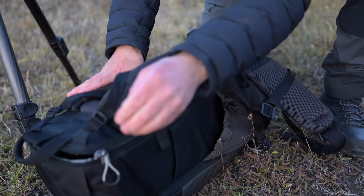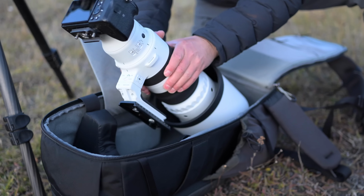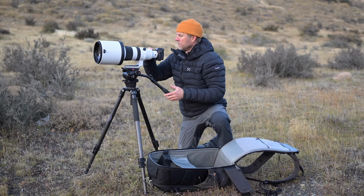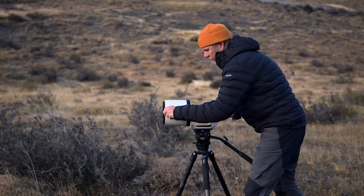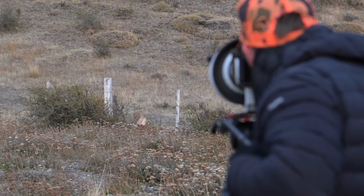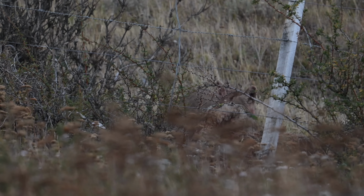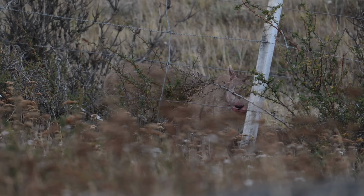Once we found an animal, it was time to break out Sigma's 300-600 f4 lens and get shooting. Often the light was dim, so having that fast f4 aperture was a big help in getting photos and video. We found this beautiful puma feeding on a kill. What an incredible encounter.